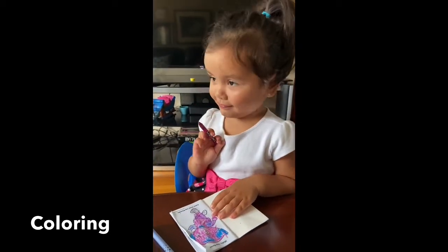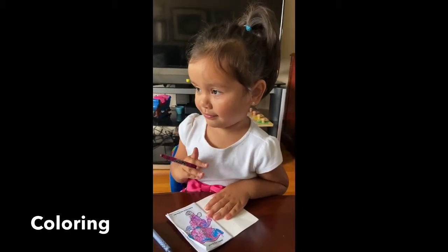Wow, look at the feet, it's a big old sock. It's my skin, it's a little bit. Look at that.